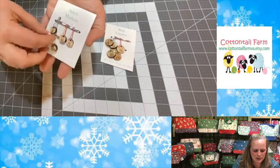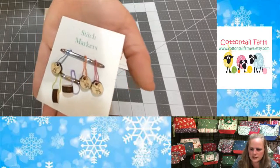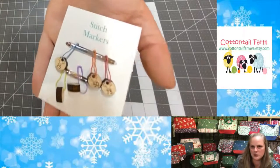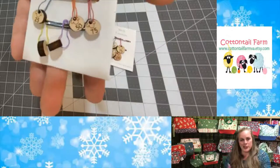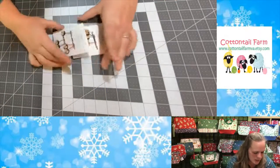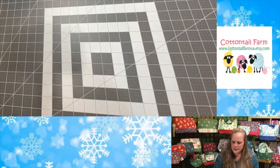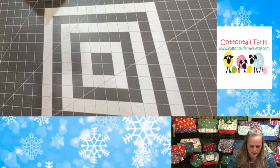And they're a little bit fiddly on this card, but once they're hanging on your knitting, they hang out there quite nicely. And obviously once you've cast on and you've gotten to the number of stitches you need, you can take them off and store them till the next time you need to count. So those come in two different sizes. Those are stitch counters.